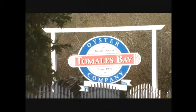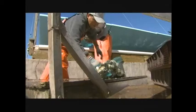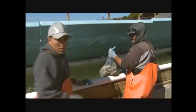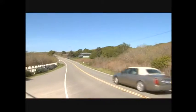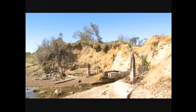The Tomales Bay Oyster Company is the oldest continuously run shellfish farm in California. It was created by the Morgan Shellfish Company out of San Francisco in 1906. And it's been running ever since. In those days, a narrow gauge railroad ran along what is Highway 1 today to take the oysters to market. Remains of an old trestle still sit on the property.